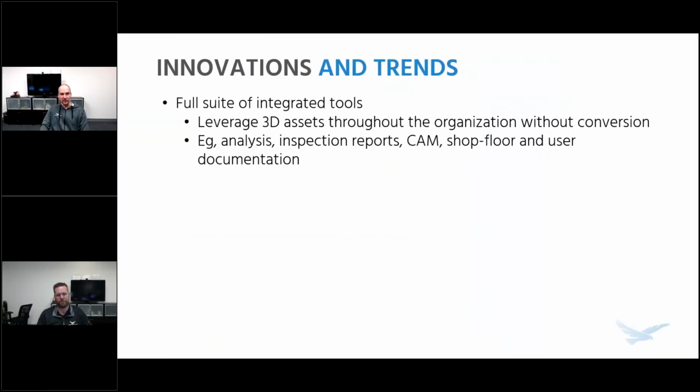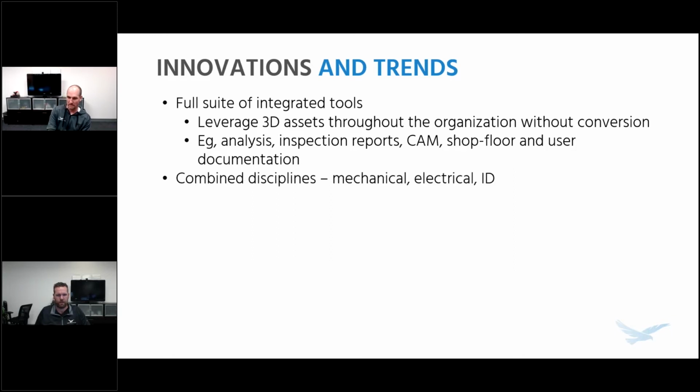So thinking about some of the innovations and trends that I've seen, CAD isn't good enough anymore. That's just part of it, but we want our CAD system to do so much more. We want to be able to leverage that asset downstream, do things like analysis, inspection reporting, CAM programming, documentation for the shop floor, or maybe end user documentation. Yeah, and it's not only being able to do those tasks, but also combining them. Using a single source of truth is something I hear very frequently in regards to a trend, especially within the last couple of years. So using that same data instead of creating duplicates and pushing it around.